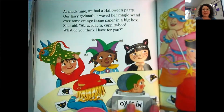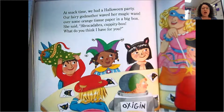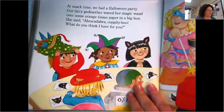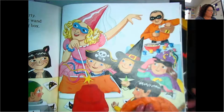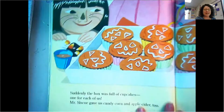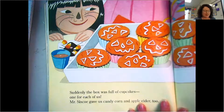At snack time, we had a Halloween party. Our fairy godmother waved her magic wand over some orange tissue paper in a big box. Abracadabra, cuppity boo. What do you think I have for you? What do you think it is? Yes, that's what I was guessing. Suddenly, the box was full of cupcakes, one for each of us. Mr. Sisko gave us candy corn and apple cider, too.